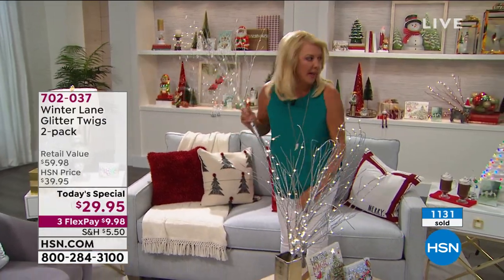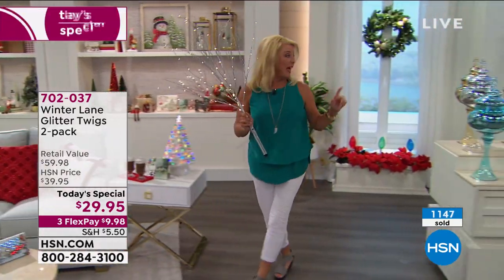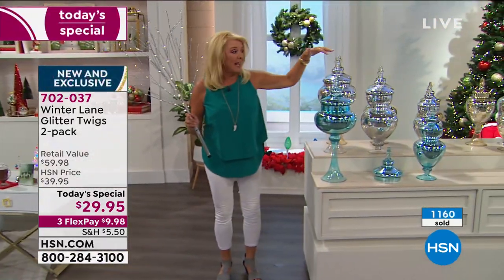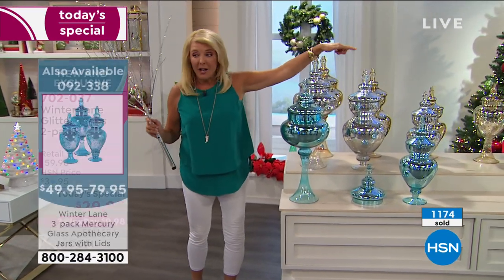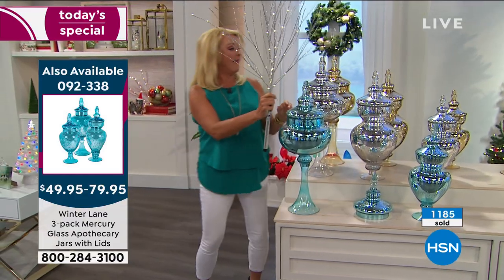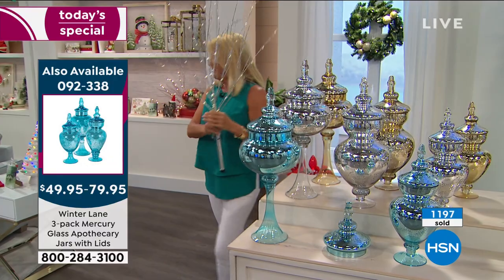Simple vase, that's great. By the way, this is a peek at the apothecary coming up. If you want to do that look, it's a set of three. You're getting three of these, and I stole one of them, but these are coming up in just a couple of moments, and you add this to the silver apothecary. Like, how insane is that, right?